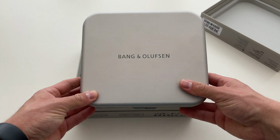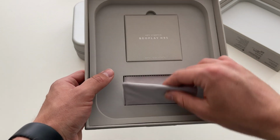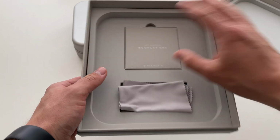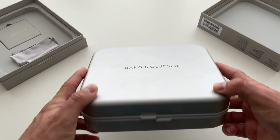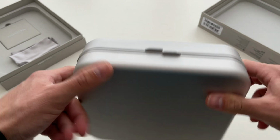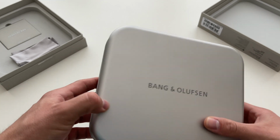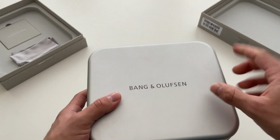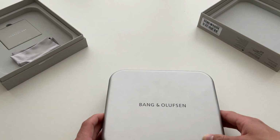There is a hard case with headphones, and what is inside of package? Nothing special, just some clothes and of course paper manuals and tutorials. Okay, it's not interesting, but this is really interesting. The hard case, you see? Wow. Definitely I think this is much better than the case of AirPods Max or other headphones from Sony or Sennheiser. I like the hard case, especially if you are traveling a lot. Okay, what is inside?